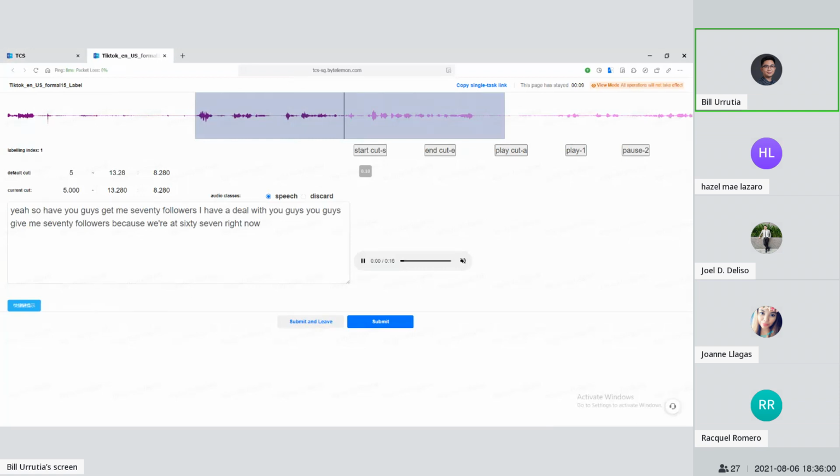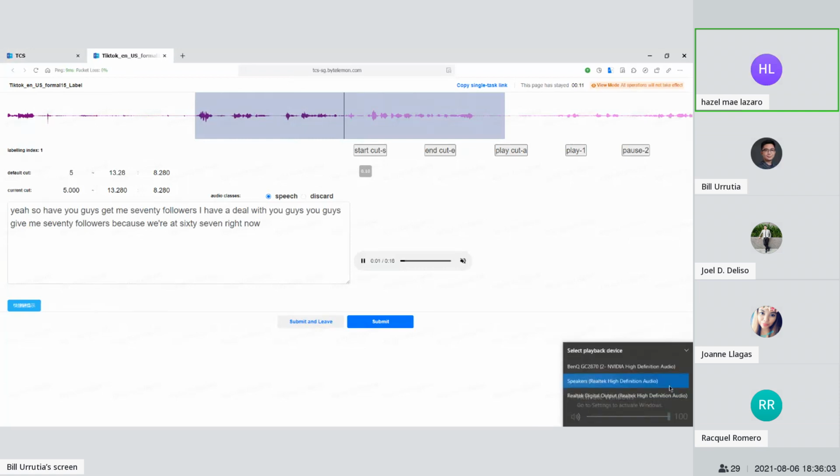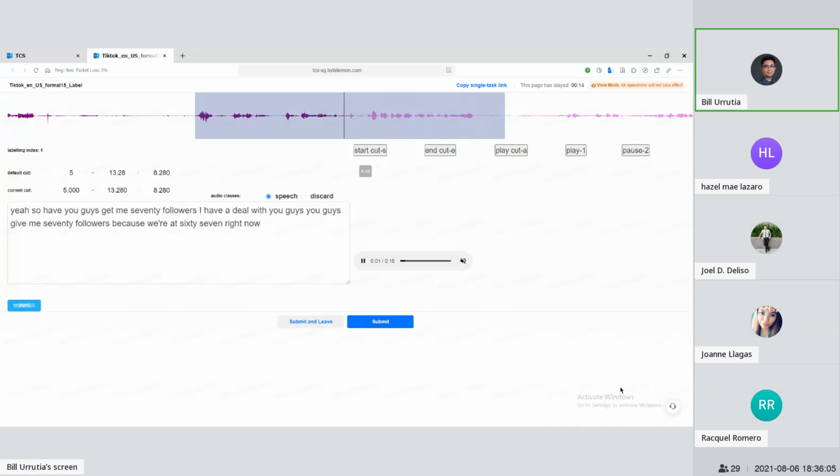Mahina po, sir. Bakit ganon? Wait lang ah. Maximum naman na yung audio. Naka-share computer sound naman. Okay. Wait lang ah. Okay. Try natin ulit.